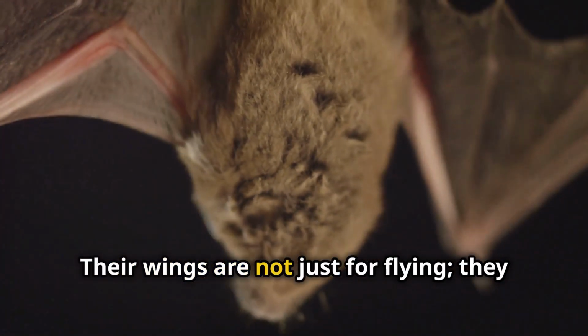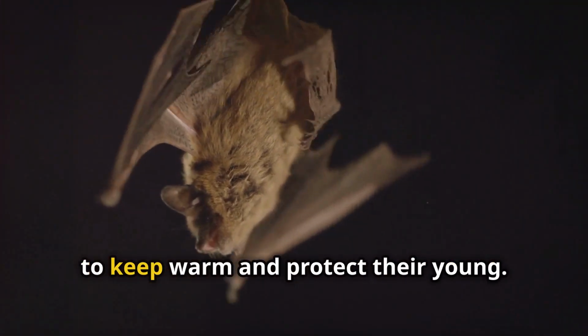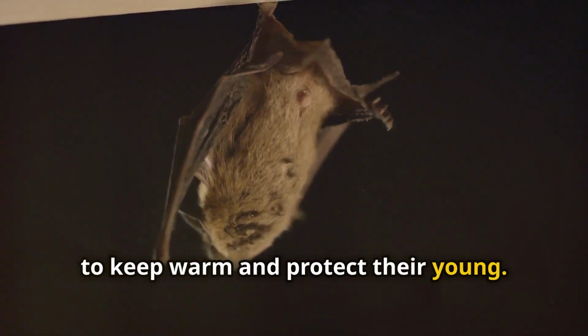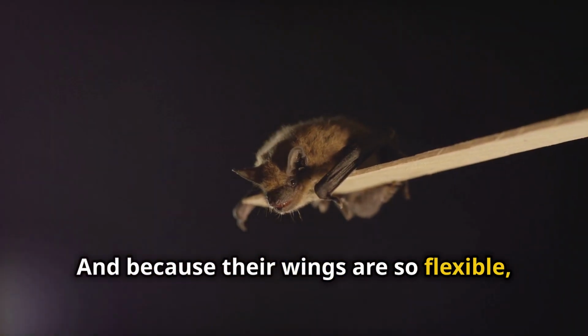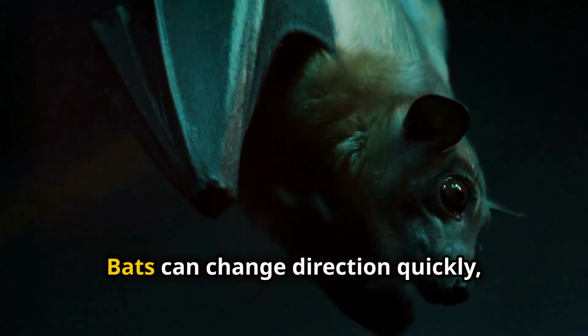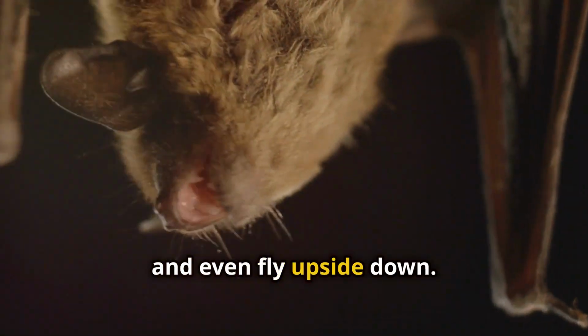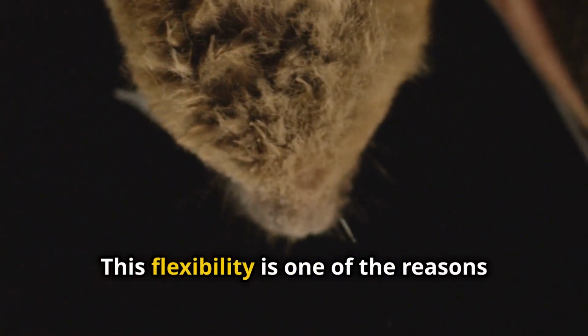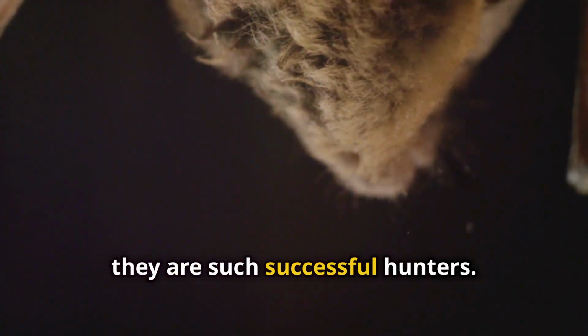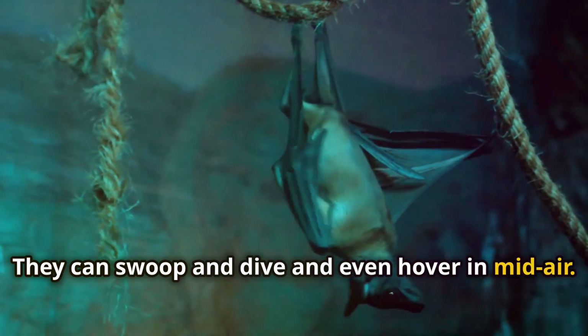Their wings are not just for flying. They also use them to wrap around their bodies to keep warm and protect their young. And because their wings are so flexible, they can fly in all sorts of amazing ways. Bats can change direction quickly, hover in place, and even fly upside down. This flexibility is one of the reasons they are such successful hunters. They can swoop and dive and even hover in midair.